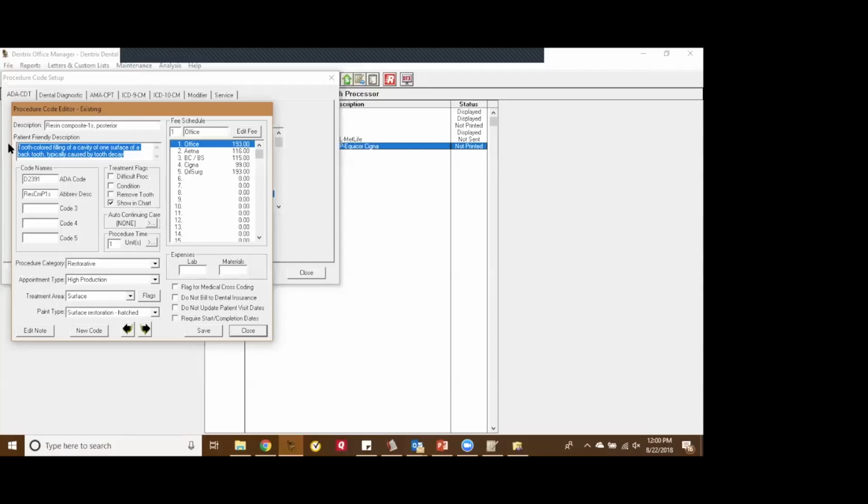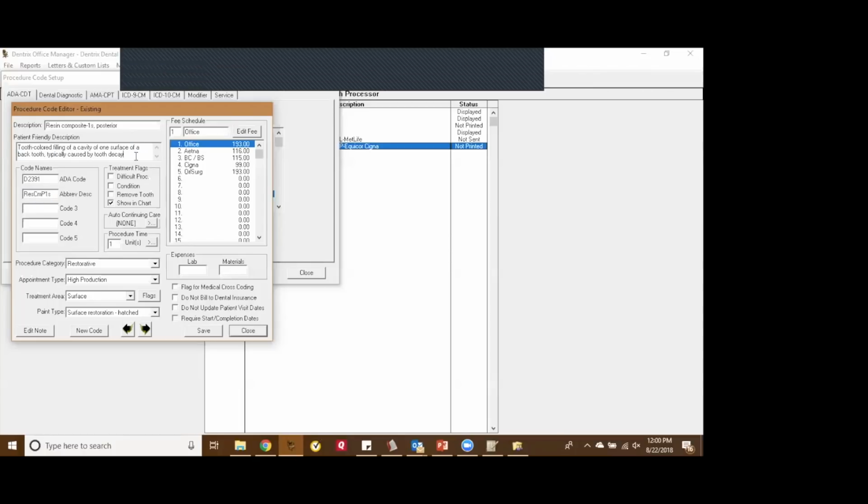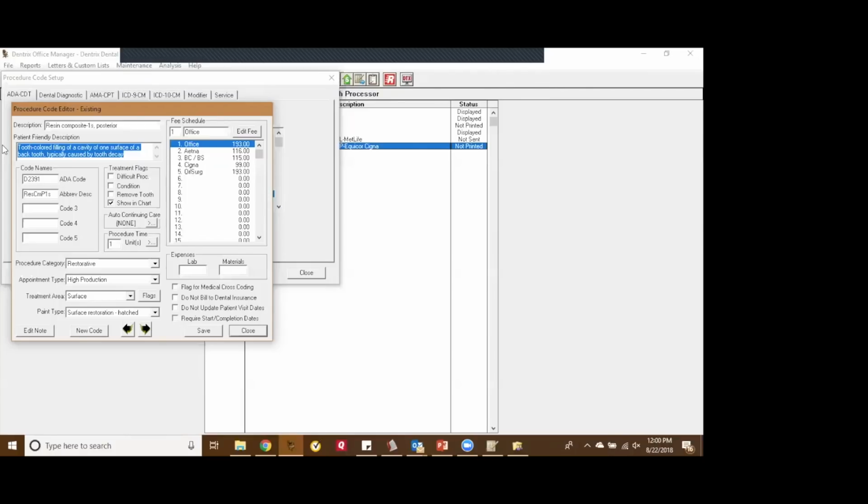Does it change anything in the appointment book, or is that still the description from the code? Yeah, the description on the appointment book is right here. Got it. That's great. I think that's great, especially like you said, for offices that maybe have a second language. Exactly. Yeah, it's great for that. That's so cool.